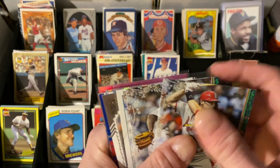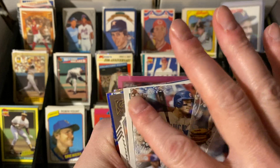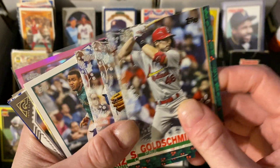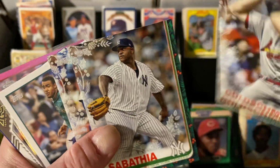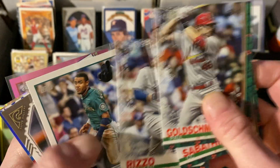Here we go. These are great. These three, okay, of the holiday cards, because these are actually the metallic ones, like with the Rays, you can feel the imprint on them. Goldschmidt, Sabathia, and Rizzo. That's cool because you can actually physically feel it. It's like the metal version or whatever they call it. That would be good for team traders for those ones.